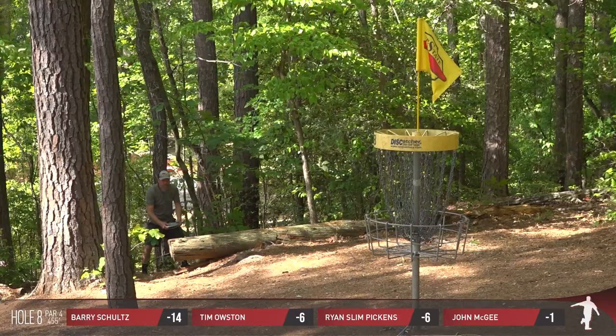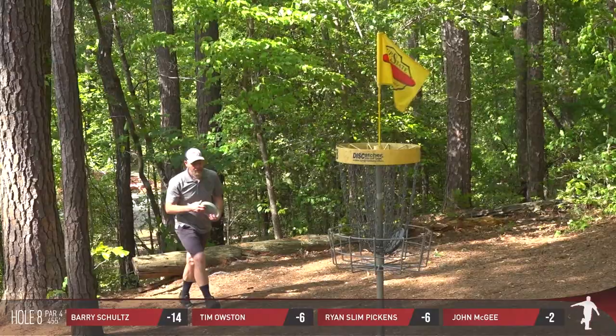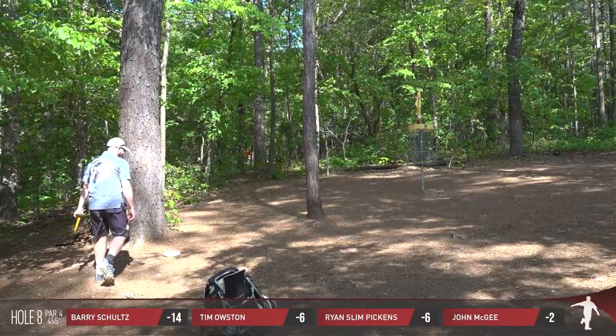John is uphill. Doesn't appear that log's in his swing. Well, nothing seems to faze him there. Great birdie. I believe John started the round at 4 under par, as was Ryan. So you see John 2 over for the round, Ryan 2 under for the round right now.